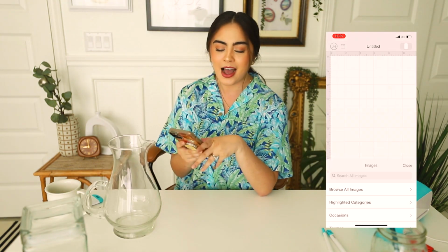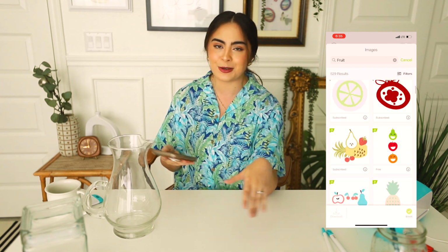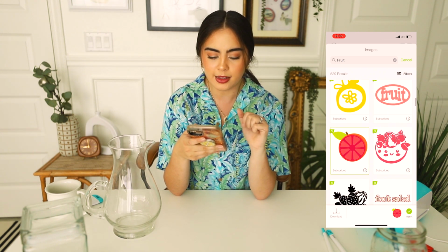It is so good. So we're starting off in the Cricut Design app. I am using it on my phone. You can also do it on your computer, whatever's easiest for you. So I am just gonna search fruit. I think I want something, ooh, kind of like this one.